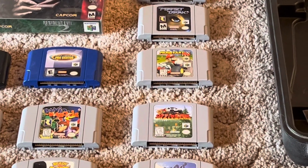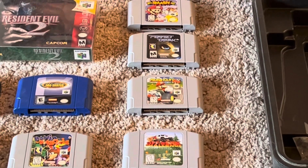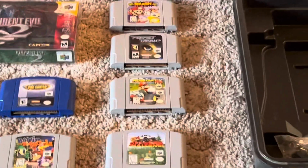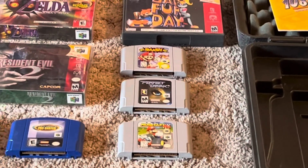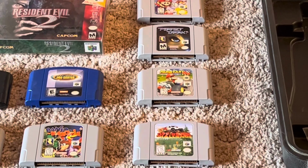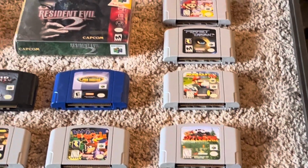Mario Kart 64, which is a lot of fun. It's just goofy action, basically taking the original Mario Kart, which was on the Super Nintendo, and then just better graphics and more fun gameplay in my opinion.